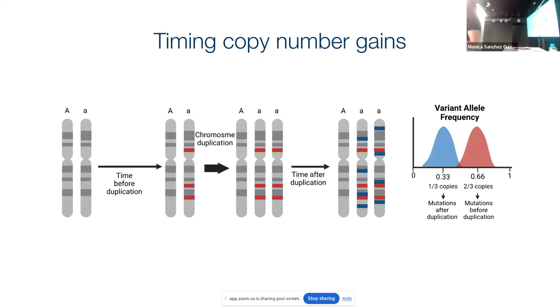Another methodology that we can use to time events in pediatric cancer is to use the variant allele frequency distribution to time the copy number gains. For instance, if we have these two homologous chromosomes and one of the copies gets duplicated, the mutations in red that happened in that copy will also be duplicated. But then as time passes after the duplication, other mutations may accumulate in each one of the copies, and these will be different in both copies. So by checking the distribution of the variant allele frequency, we can differentiate those mutations that happened before the duplication from those that happened after the duplication.